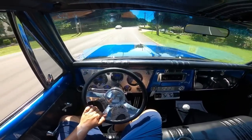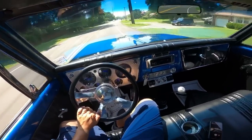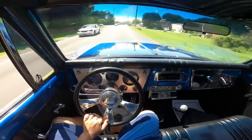Engine temperature on this one sitting below 190. Oil pressure's around 41, looks like 42, right around there.